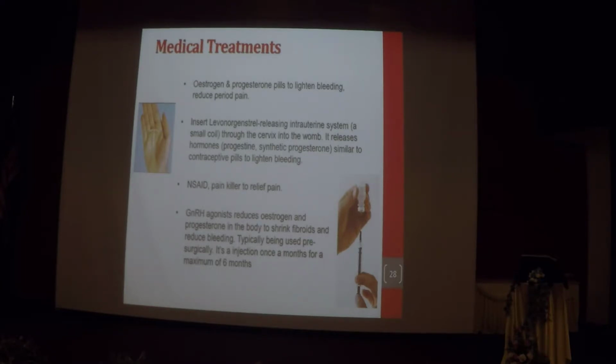Some of our women don't like invasive surgical or non-invasive procedures, and they would rather start with something simple, oral medical treatment. Previously, we used oral contraceptive pills to treat myomas, but this only lightens the bleeding and causes less pain. It doesn't do anything to the myomas.